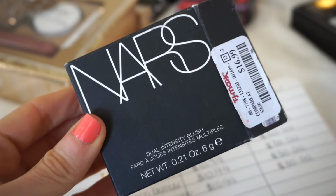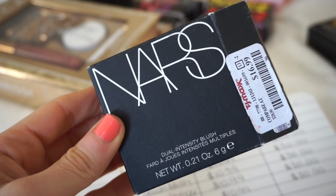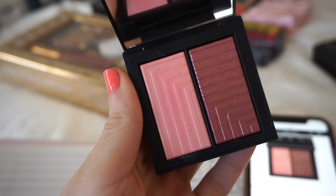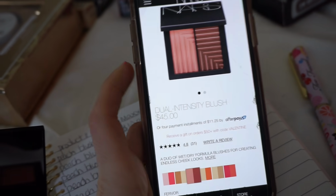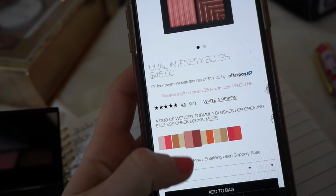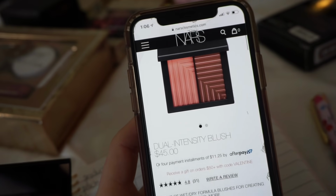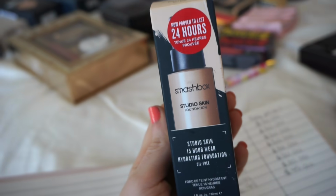The next product I want to talk about is the Nars Dual Intensity Blush. I purchased this for $16.99 at TJ Maxx. Okay guys, insane, insane, insane. So like I said, I purchased this for $16.99, right? This is in the shade Fervor. Then I pulled it up here on Nars' site. I couldn't find it on Sephora for some reason. $45. Do you guys see that? $45 in the shade right here. Fervor, 45 bucks. Whoa, okay, no words.